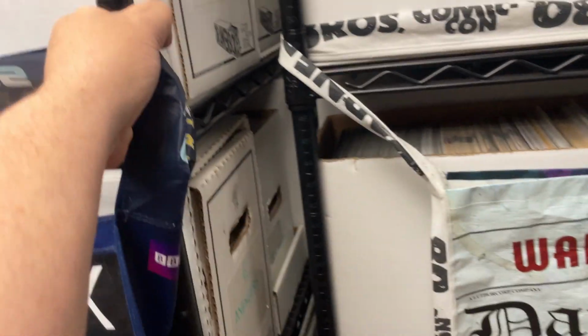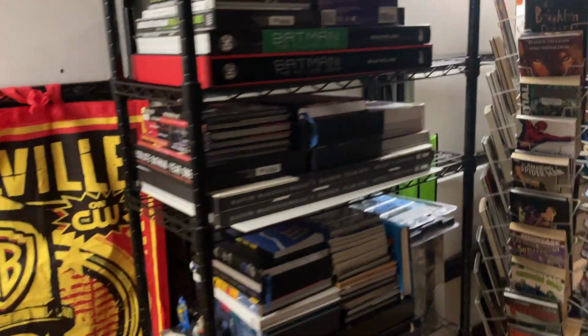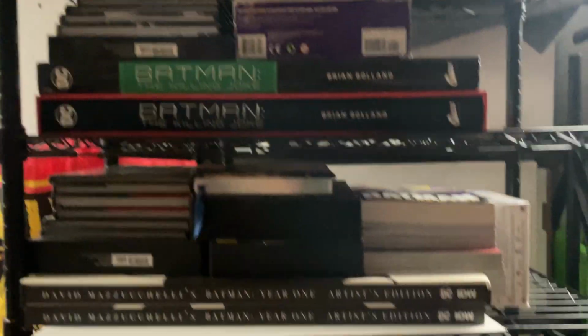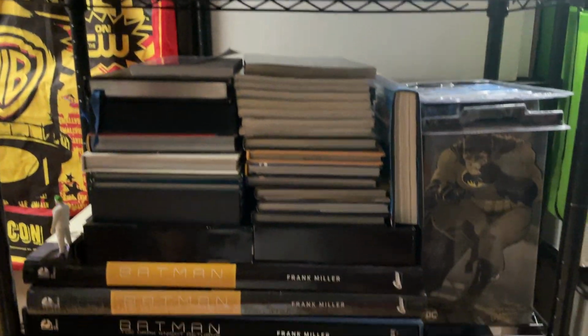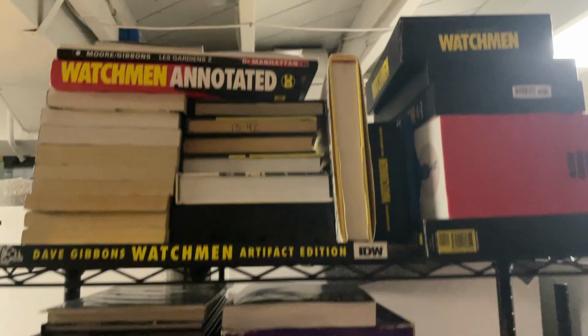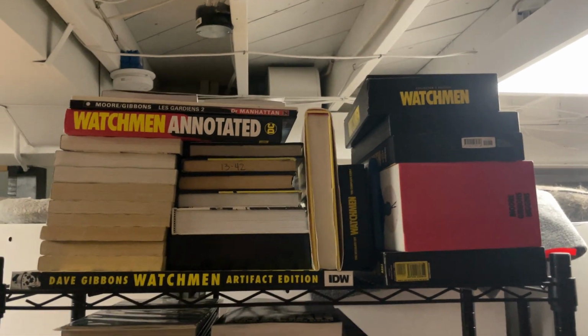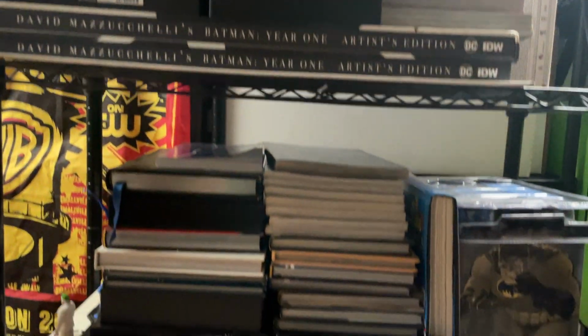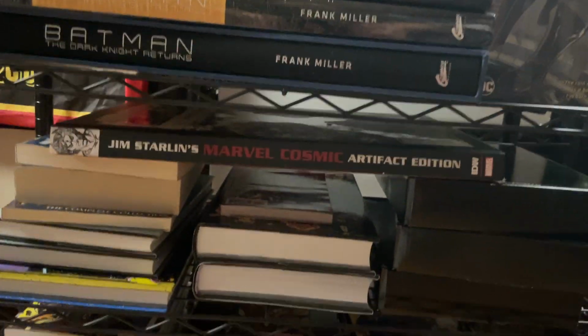All of my comics are on these shelving units that have wheels, so you can just pull them out to get to things as you need them. This shelving unit contains just a few different titles, but many, many books. So this up here, these are all the different versions of Watchmen that have been released. Different versions of The Killing Joke, Batman Year One, Dark Knight Returns, Jim Starlin's Warlock, Lee Kirby Fantastic Fours.